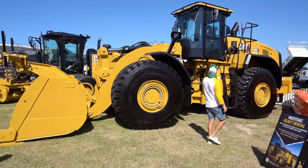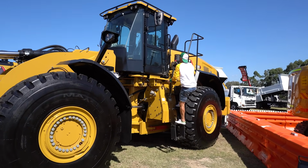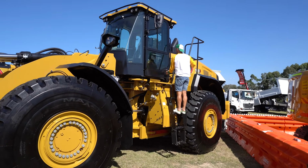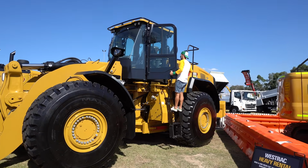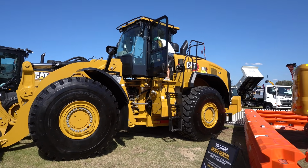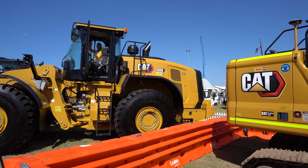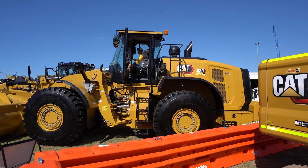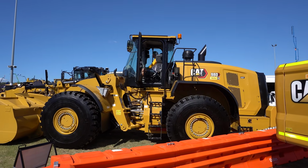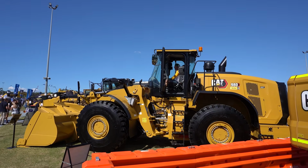Look at the size of this one. Woo! Oh, it's a long way up. Just going for a spin. Hello down there. Imagine driving this thing so far off the ground. This is a big, big excavator.